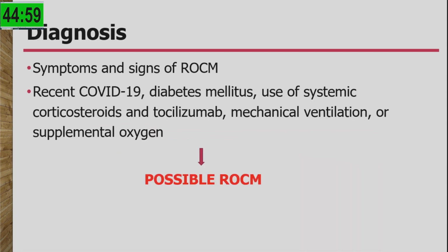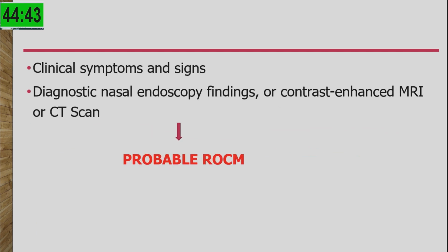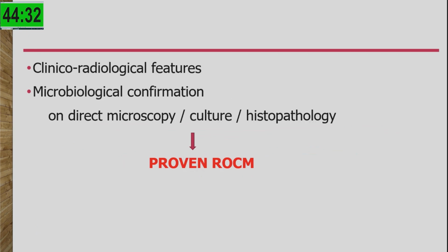Now regarding the diagnosis, if the patient develops symptoms and signs of mucormycosis with a predisposing factor, it is called possible mucormycosis. We don't have any supportive diagnosis. But if there are clinical signs and symptoms along with a positive nasal endoscopy finding or an MRI finding, we call it probable mucormycosis. And clinico-radiological features along with microbiological confirmation is known as proven mucormycosis.